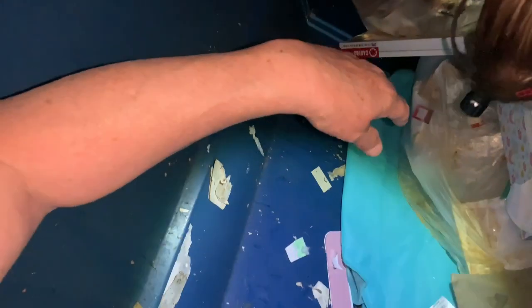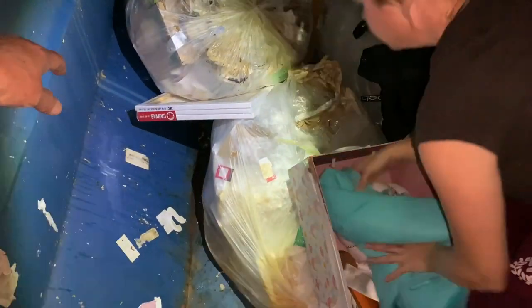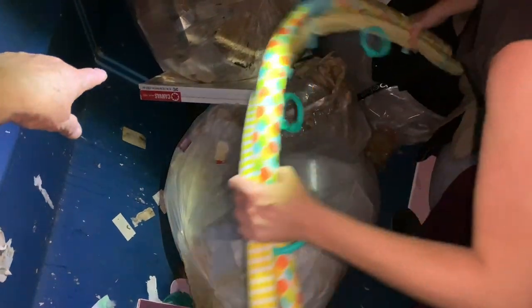All kinds of lotions. Look at this, y'all. Woo-wee! Did they rip them? They ripped them. It's a play mat for a baby. All right. God, hit my elbow, hit my elbow. They cut them.